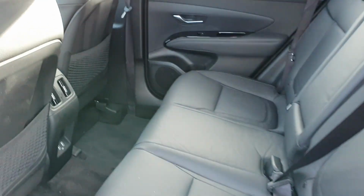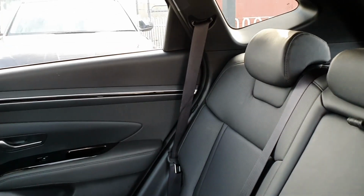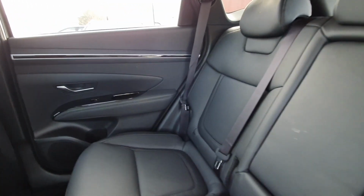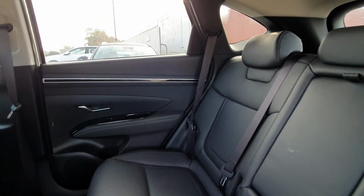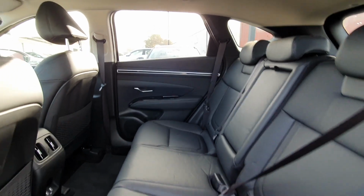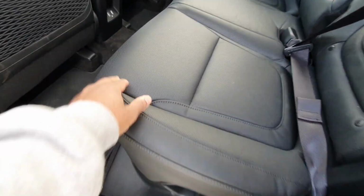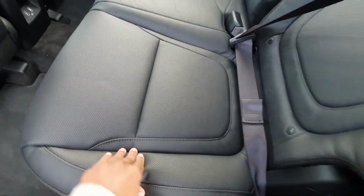Put this back in the front, put this back in the front as well, and then I'll just step out so you can have a better look at the interior. I'll switch to a wide angle lens, you probably can see a bit better. See, same sort of seats, very comfortable.